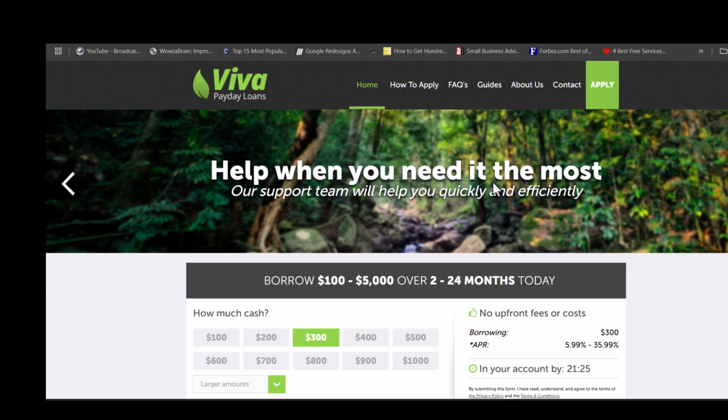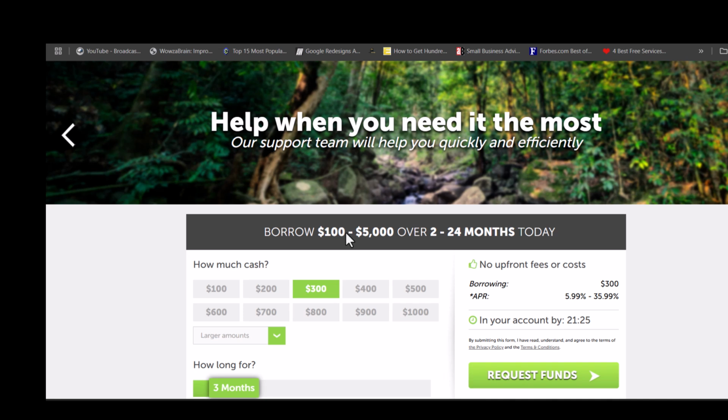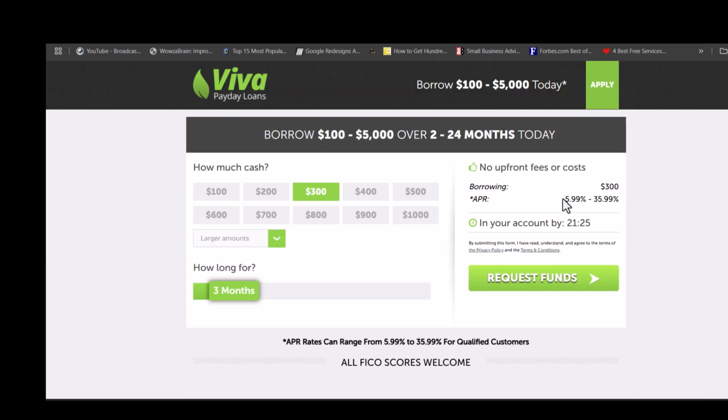All right. Now, another place where you can possibly get from $100 up to $5,000 is this platform called Viva Payday Loans. Now, with Viva Payday Loans, the reason I like them, again, you can see that their interest rates are pretty much similar to where a bank would give you a loan.